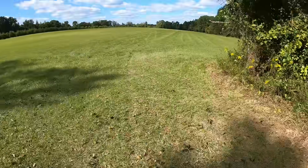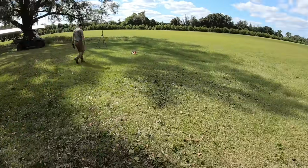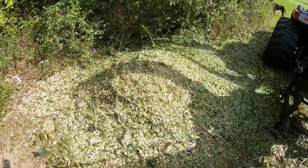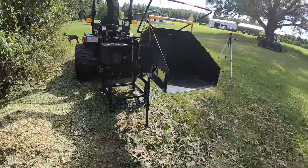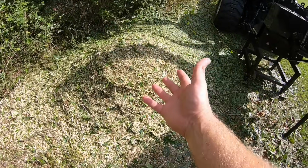So y'all want to know what's crazy? Those several huge piles of limbs are now gone, all turned into just that. You'd think there'd be a bigger pile here, but that's what I love about a chipper. Big nasty mess. I mean, several dump trailer loads of limbs now down here in this nice little small pile.